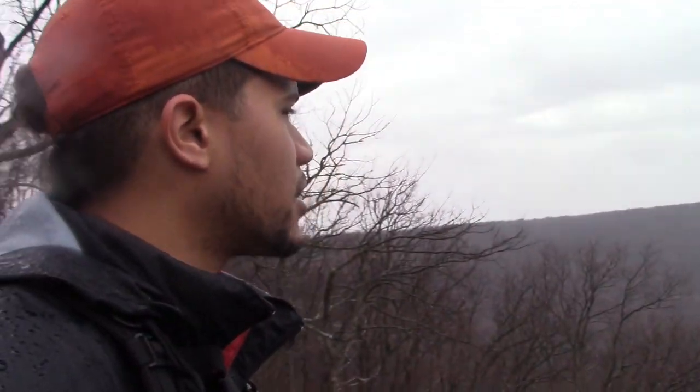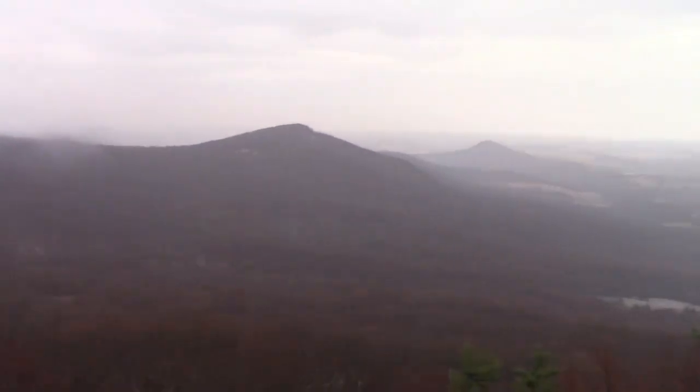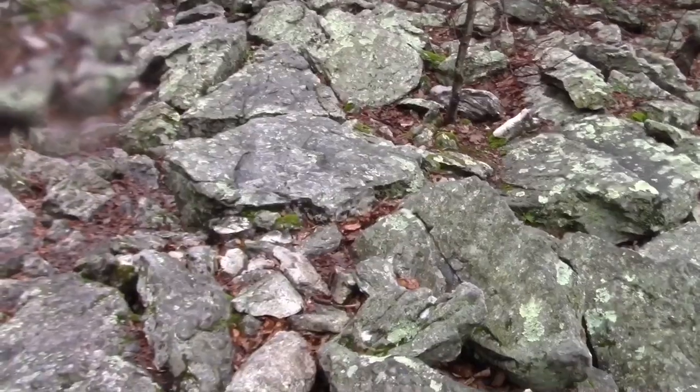So guys, I'm at the top. It's cloudy, but it is amazing up here. Wow. So guys, I don't know if my camera is a little foggy or wet, because the lens might be a little bit wet. I'm trying to dry it, but it keeps getting wet. It's pretty technical up here.